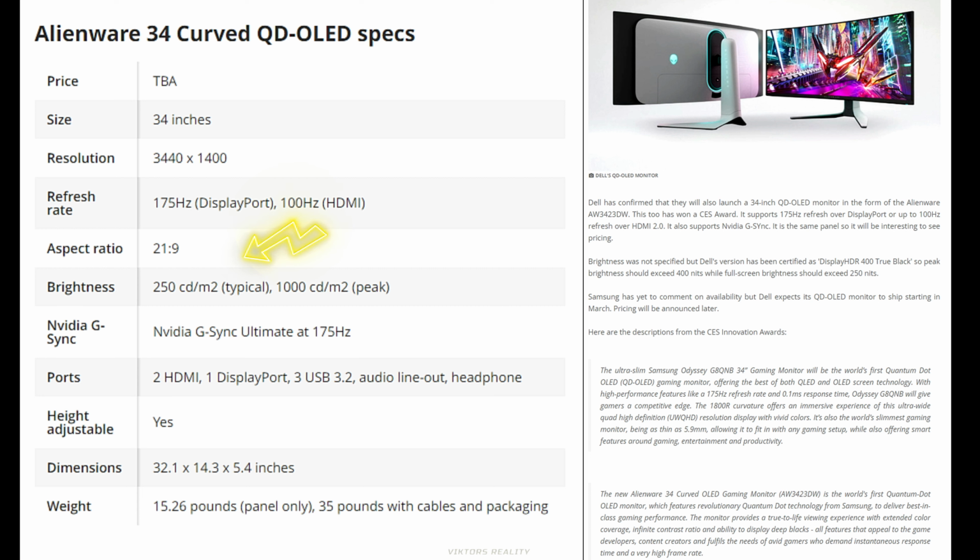Now it's showing here 250 nits in typical brightness, with a 1000 nits peak brightness, especially for the HDR feature. So I want to talk about this brightness. As a person like myself who loves maximum brightness, the Aorus FV43U has a 600 to 700 nits sustained full screen brightness. So I love brightness. So when I see 250 nits in typical full screen brightness, it kind of worries me, especially for the price we're about to pay for this beautiful monitor.